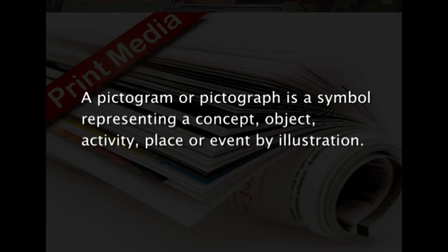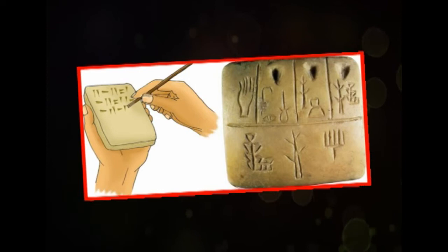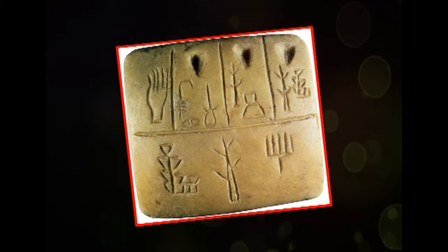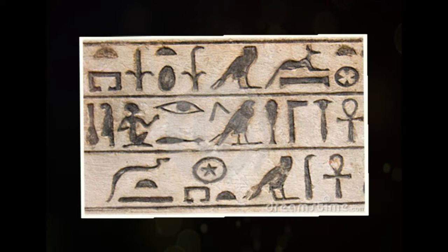Let's see pictograms. A pictogram or pictograph is a symbol representing a concept, object, activity, place or event by illustration. Pictography is a form of writing whereby ideas are transmitted through drawing. It is the basis of cuneiform and hieroglyphs. They were used by various ancient cultures all over the world since around 9000 BC and began to develop into logographic writing systems around 5000 BC.